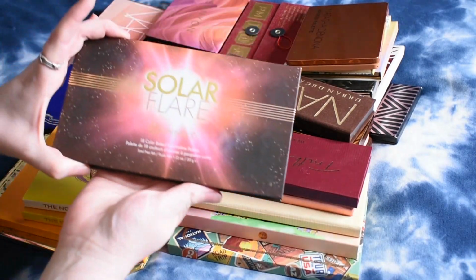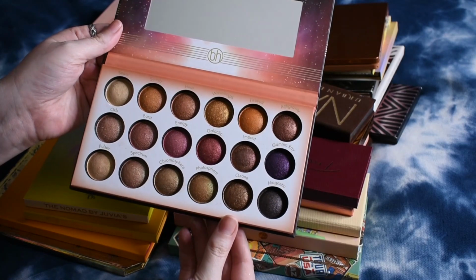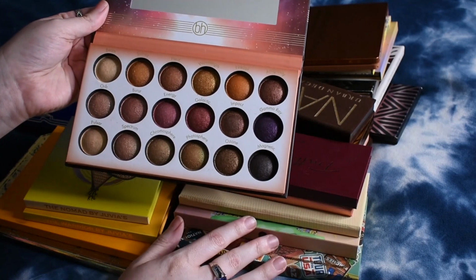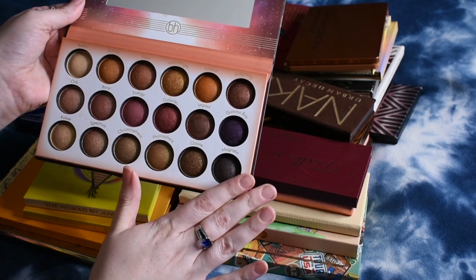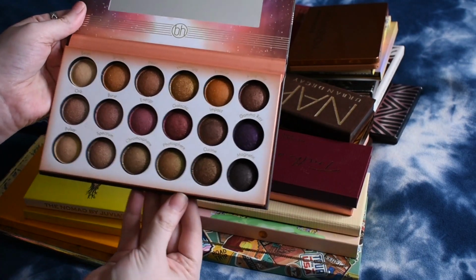Let's talk about this one next. This is the Solar Flare palette from VH Cosmetics, and it's one of their baked eyeshadow palettes. I feel like I have so many other neutral palettes to hang on to that I can probably let this one go. The shades that I really loved in this one were Gamma Ray and Magnetic, but I don't think I need to keep a palette just for two colors. I'd rather somebody else get some use out of it, so I'm going to let this one go.